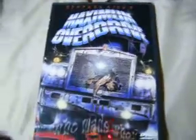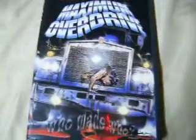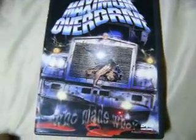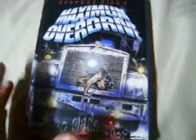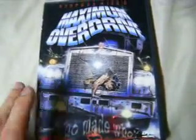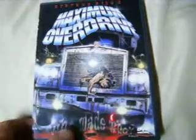Next, another Anchor Bay release, Maximum Overdrive. Who Made Who? I really like that. I absolutely love this cover art. I think it's probably one of the best Anchor Bay cover arts there is. And I'm pretty sure this wasn't a VHS cover art by any means, but I think it's just kind of an original drawing specifically for this cover. But I really, really like that. I like the guy inside the truck there, and I don't know, I just like the way the words are. I just think it's a really great cover.